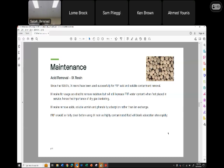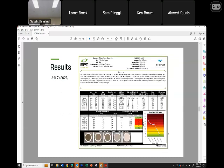Next, please. Okay, so this is the first unit that was commissioned, and you can see how dramatic the results were. We got the water content under control by August, and from August to December, we ran the electrostatic separation, and that basically brought MPC down from above 60 down to about 30.